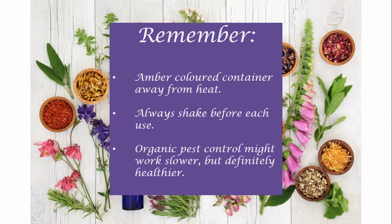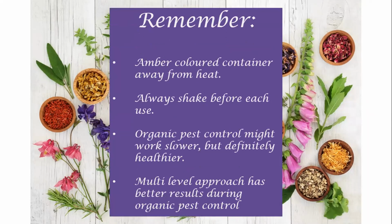Then organic pest control might work slower, but definitely healthier. And if you get to the stage where we are now, where nature and the ecosystem can recover, then you get help from nature as well. So it's not you that needs to battle this alone. Then the bats and everything comes in and it makes it much easier to handle. A multi-level approach has better results during organic pest control.